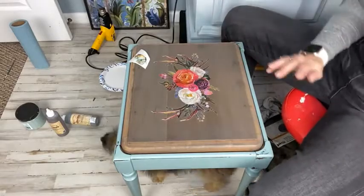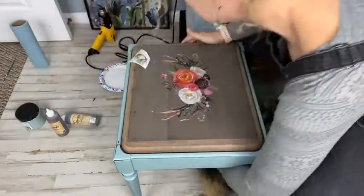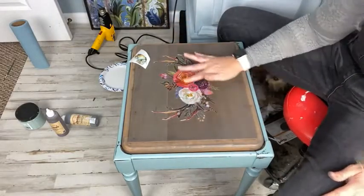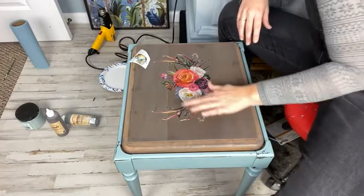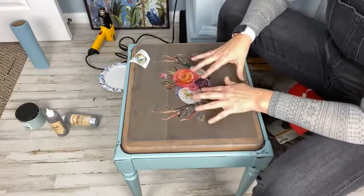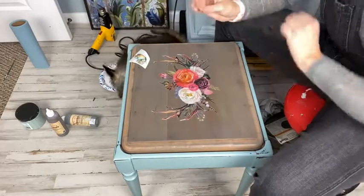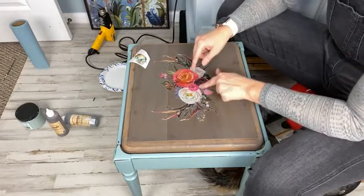So this is it here. So the next thing that you want to do is just make sure it does not have any air bubbles in it. Sometimes you can get a little air bubble, and I don't think I do. You don't want any air bubbles. I don't have any on here, but if you would happen to get an air bubble, you can take just a tiny safety pin and you just put it in there and then push it down. That will make it stick and it'll release the air out through that tiny little hole.